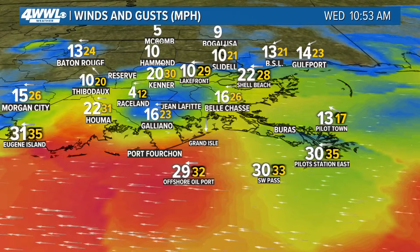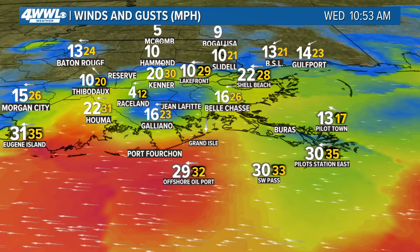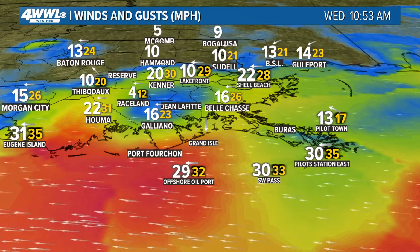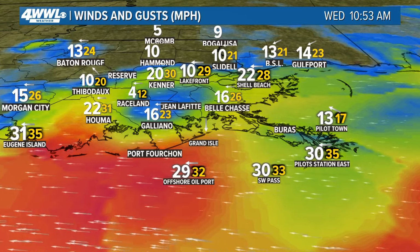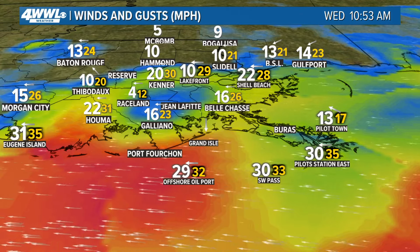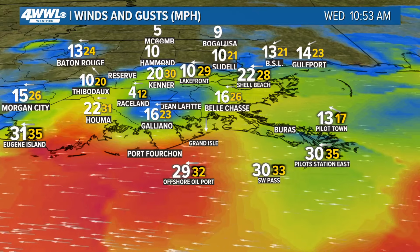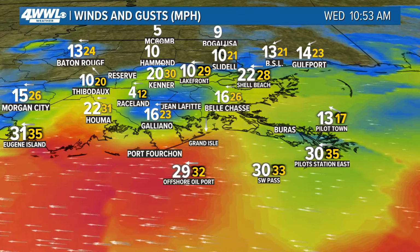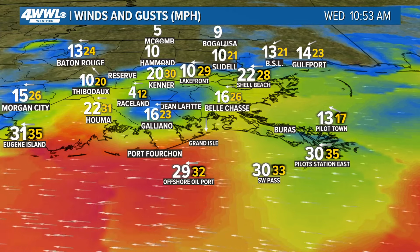Not anticipating any big problems here locally when it comes to rain. It's just today it is going to be quite breezy, especially at the coast. The coast is where we'll see the highest wind gusts, maybe up to 35-40 miles per hour. So here are our current wind speeds. Sustained winds, 30 miles per hour at Southwest Pass, 29 mile per hour wind gusts at the offshore oil port, gusting up to 32 miles per hour there. And further inland, even at the airport in Kenner, we can see gusts right now at 30 miles per hour.